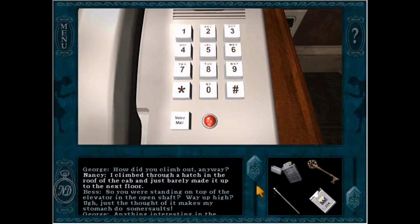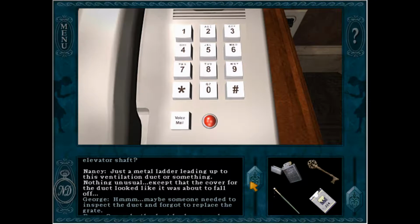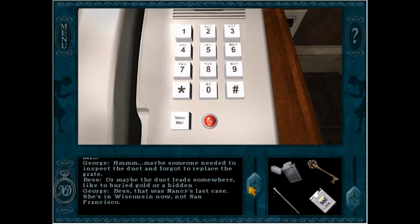How did you climb out anyway? I climbed through a hatch in the roof of the cab and just barely made it up to the next floor. So you were standing on top of the elevator in the open shaft? Way up high? Ugh, just the thought of it makes my stomach do somersaults. Anything interesting in the elevator shaft? Just a metal ladder leading up to this ventilation duct or something. Nothing unusual, except that the cover for the duct looked like it was about to fall off. Maybe someone needed to inspect the duct and forgot to replace the grate? Or maybe the duct leads somewhere, like to buried gold, or a hidden... Bess, that was Nancy's last case. She's in Wisconsin now, not San Francisco.